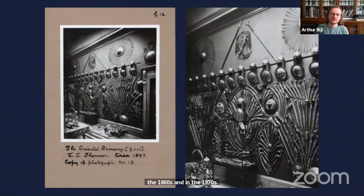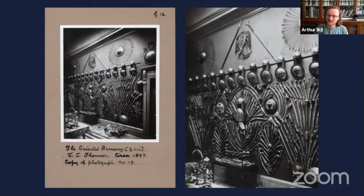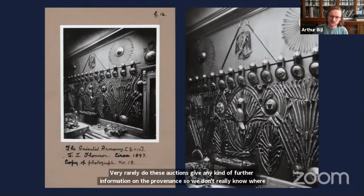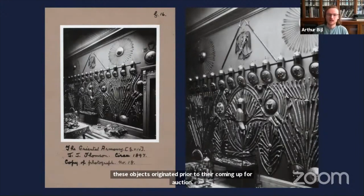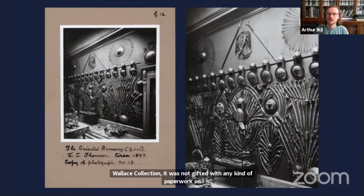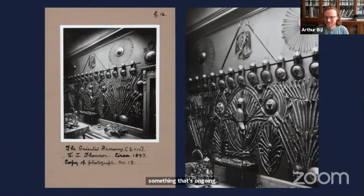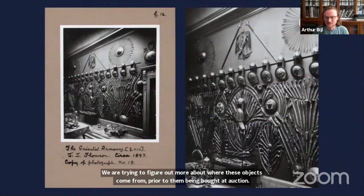Very rarely do these auctions give any kind of further information on the provenance. So we don't really know where these objects originated prior to their coming up for auction. I think that's quite an interesting thing. When the whole collection was gifted to the nation and became the Wallace Collection, it was not gifted with any kind of paperwork on any of these objects. So everything we know about the provenance is relatively recent research, and it's ongoing. We're trying to figure out more about where these objects came from prior to being bought at auction, which is difficult, of course, because there are so few records, and at the time it was purposely kept a little bit obscure as well. So you really have to do a lot of good digging.